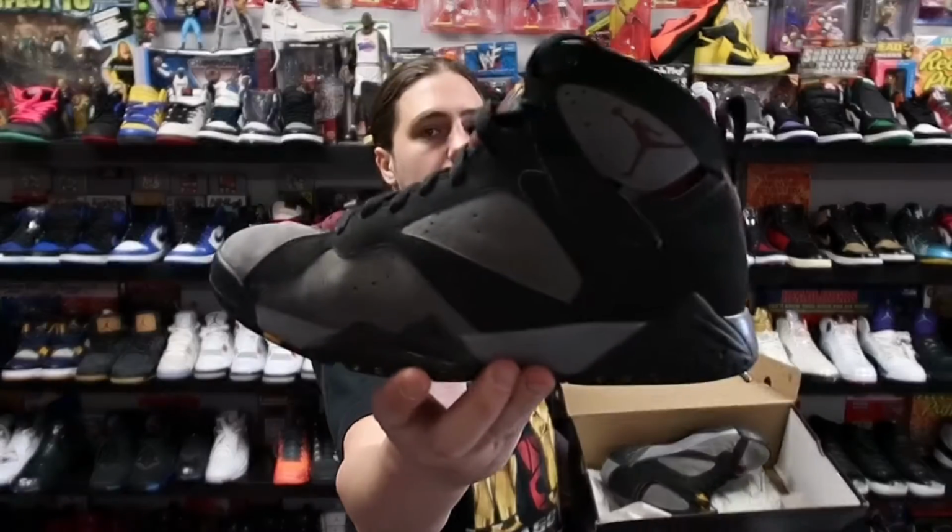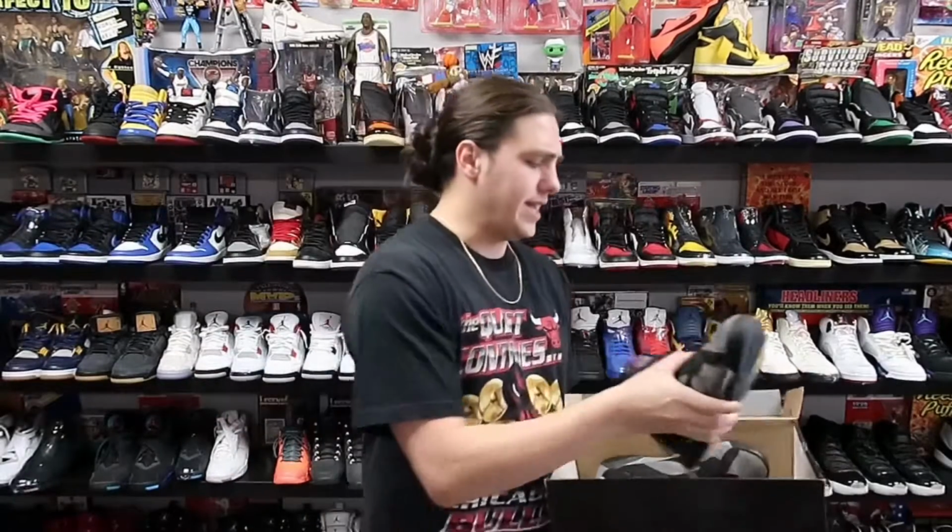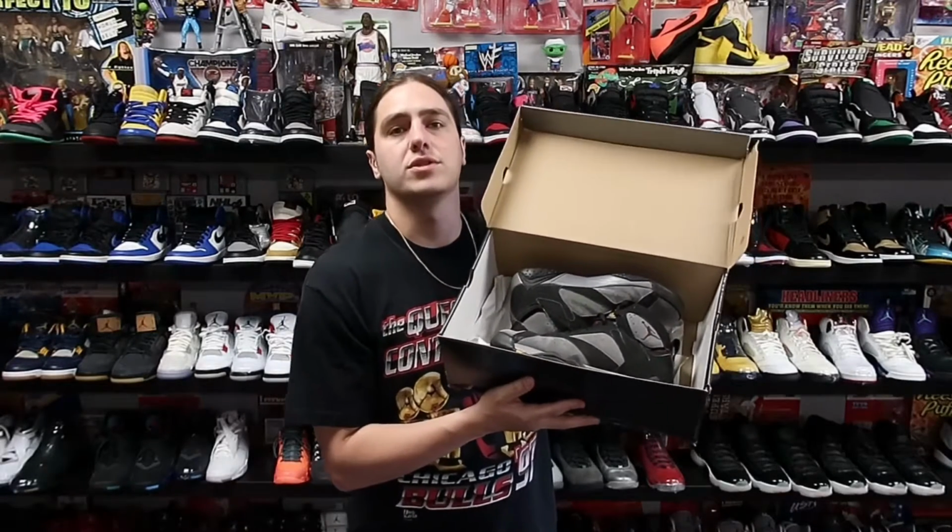Next up on What's Shipping, we got a beater pair of 2011 Air Jordan 7 Bordeaux. I believe these sold last night or the night before, I'm not really sure. These sold for like 80 plus shipping. Definitely happy about it because they're pretty cooked. These are heading to Texas, I believe, and that's what's next on What's Shipping.